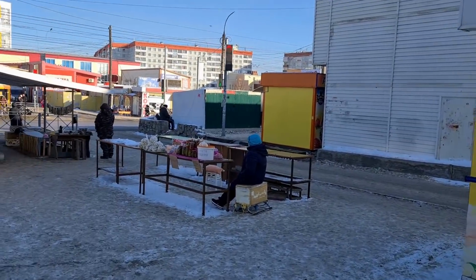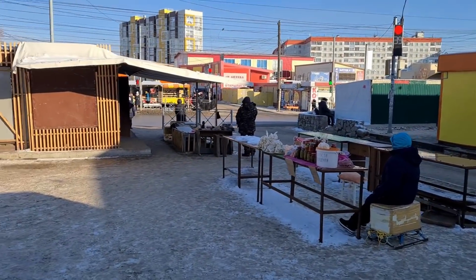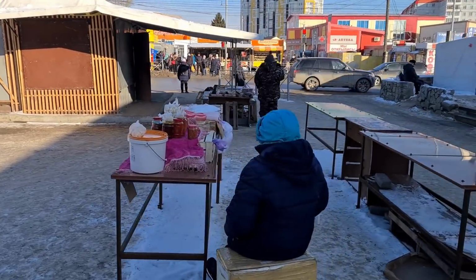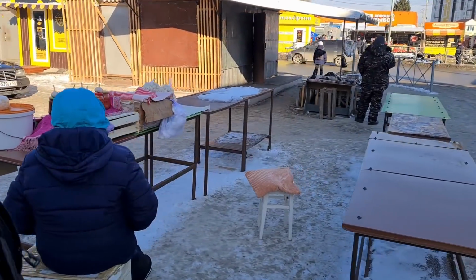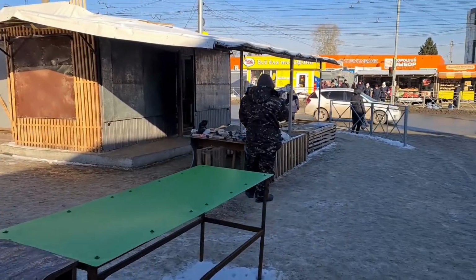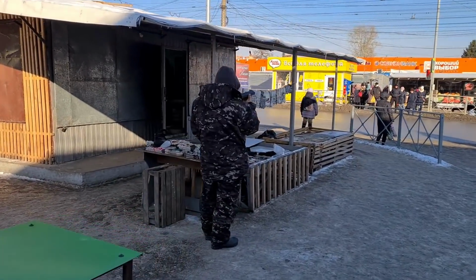It's not something we see in Australia a lot. I've only really seen it here in Russia. I see it in other countries too, markets on the side of the road. Obviously in summertime they're busier.